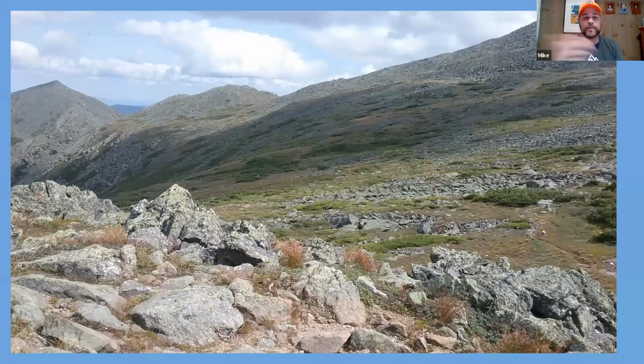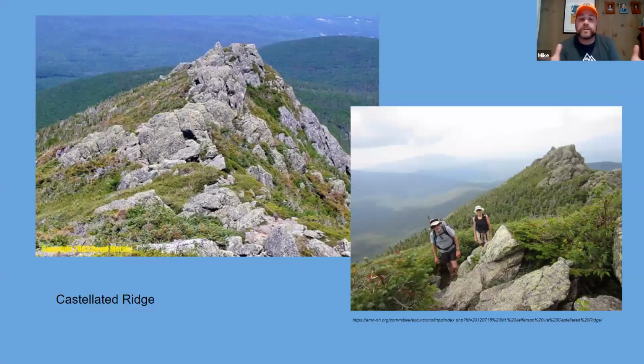Really pretty. And then you get to go back down the castellated ridge, which is a very, not very narrow, but it's a relatively narrow ridge. It's very rocky. It has the castles on them, these rocky promontories that stick out along the ridge. It's most noticeable if you're driving on Route 2 from Jefferson towards Randolph. You really notice the castles up there, and it's a fun hike up or down.